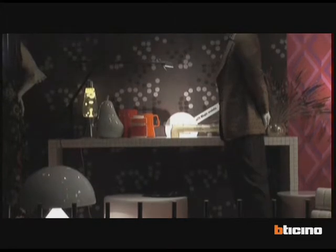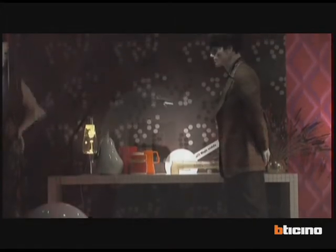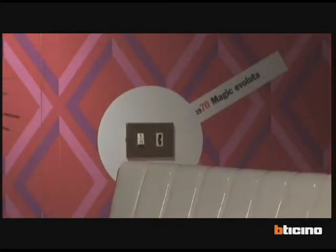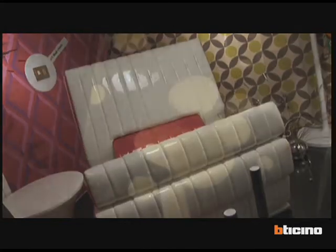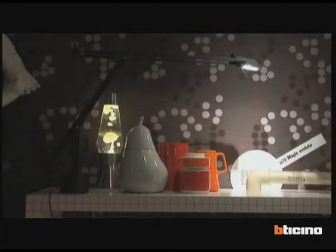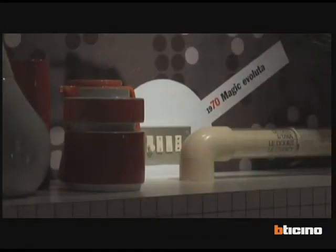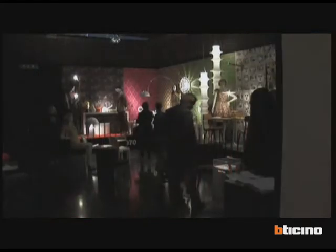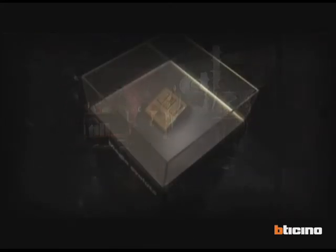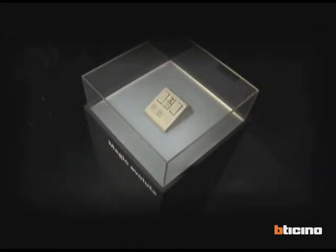In the 70s, the remarkable success of this collection led to a significant development. Magic became a total system, the first on the market. It took into account the requirements of the designer, the installer, and the resident all at the same time. A symptomatic step was the presentation of the Lifesaver switch, a name that, from that moment on, would routinely be used to designate the residual current device.